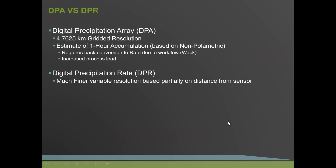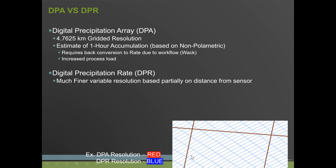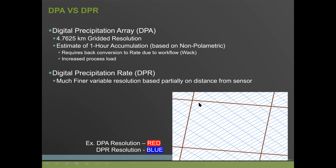Digital precipitation rate, or DPR, has a much finer variable resolution based partially on the distance from the sensor. And this is a cool graphic that I totally didn't add last second, which shows the DPA in red, this big 4.7625 kilometer grid, versus this DPR. You can see there's about 50 of them in there.